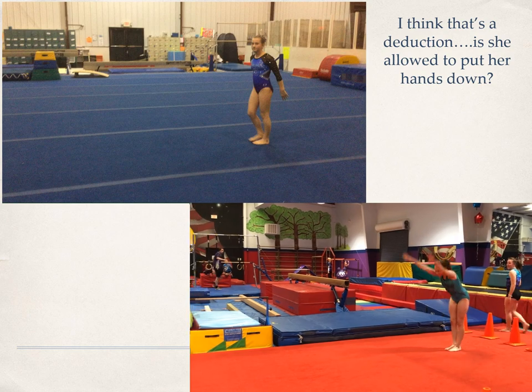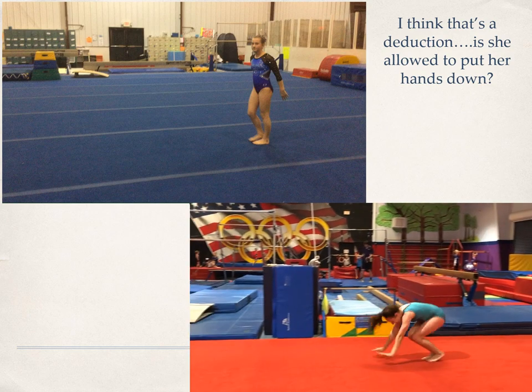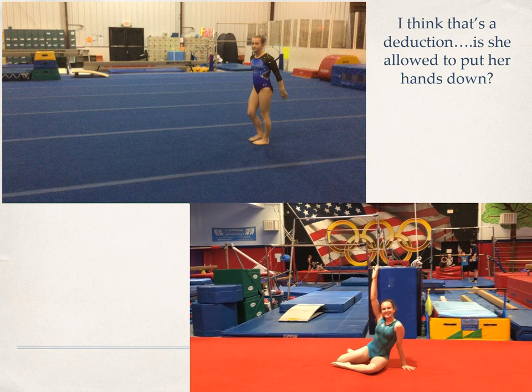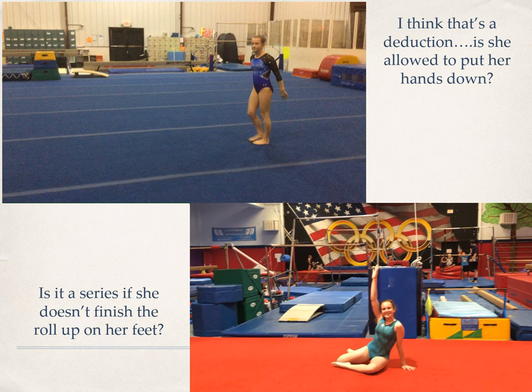Okay, next example. Forward roll through to a sit. Is it a series if she doesn't finish up on her feet? Yes, it is. She is okay doing that. It's her optional ending position and it is fine.